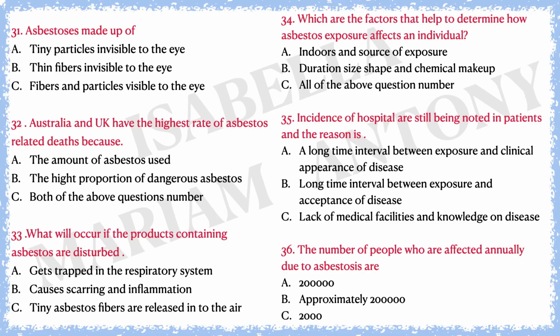People may be exposed to asbestos in their workplace, their communities, or in their homes. If products containing asbestos are disturbed, tiny asbestos fibres are released into the air. When asbestos fibres are breathed in, they may get trapped in the lungs and remain there for a long time. Over time, these fibres can accumulate and cause scarring and inflammation. As a result, breathing can be affected, which leads to a serious health problem.